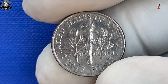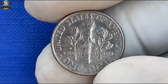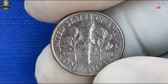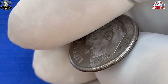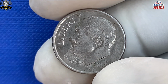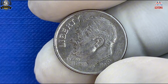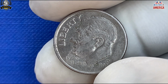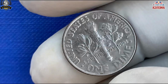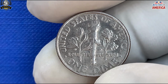The Roosevelt dime, first introduced in 1946, is an enduring symbol of American currency. The coin was issued to honor the 32nd President of the United States, Franklin D. Roosevelt, just a year after his passing. Roosevelt's legacy, his leadership during the Great Depression, his role in World War II, and his tireless commitment to social welfare made him a beloved figure in American history. Thus, it was fitting that his image would adorn the dime, a coin that would circulate widely and remain a part of everyday life for generations.